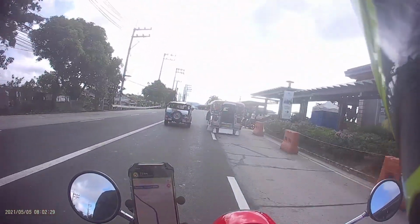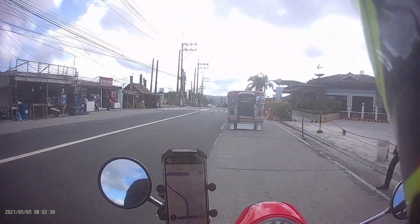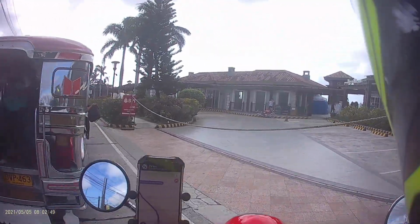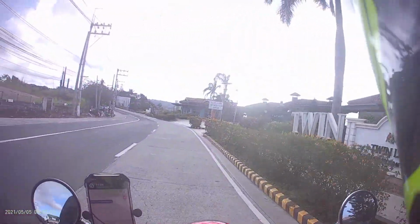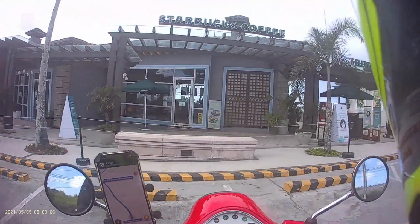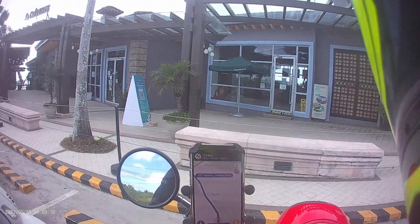Here we are looking for parking. You can actually park in front of Starbucks. There's a parking spot there. They'll allow you as long as you're a customer of Starbucks. If you're a customer of Bag of Beans, there's also parking there. So this place is pretty okay. Woo! We made it. There you go. Oh, by the way, the Starbucks here opens at 8 a.m.